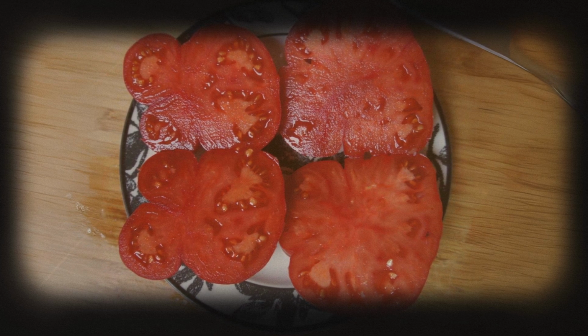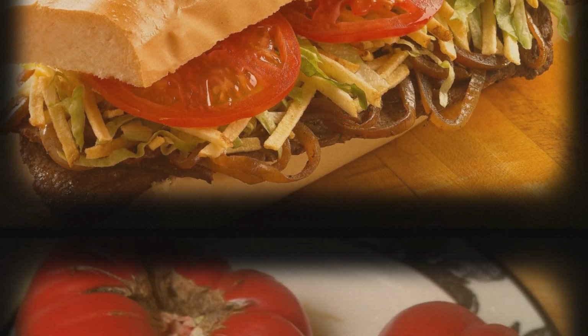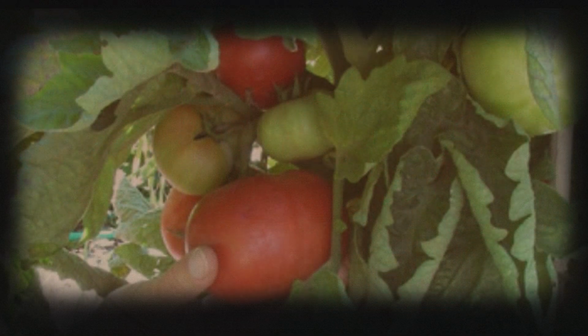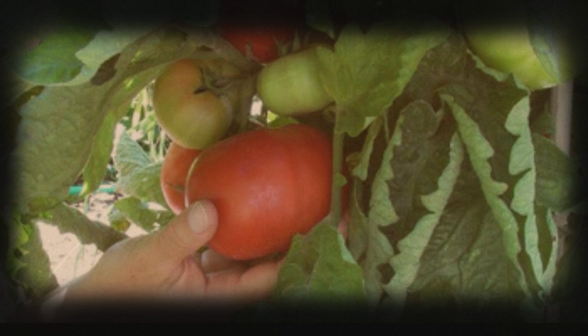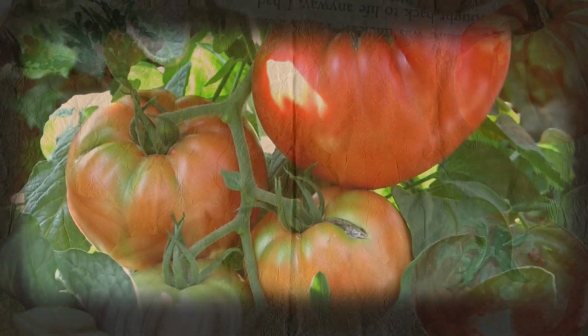The texture is smooth, and it's ideal for eating raw, making it perfect for slicing onto sandwiches, enjoying in salads, or simply savoring fresh off the vine. What really makes the Goliath tomato stand out isn't just its size. It's how consistently it performs in the garden. The plants are strong, disease-resistant, and produce reliably throughout the season.